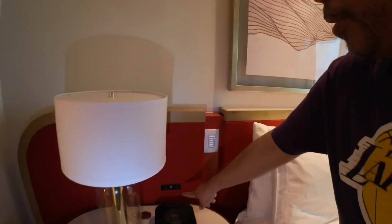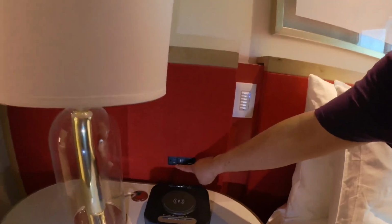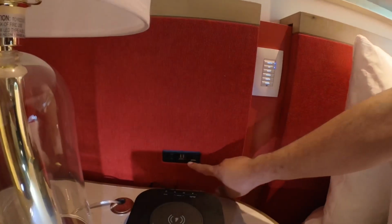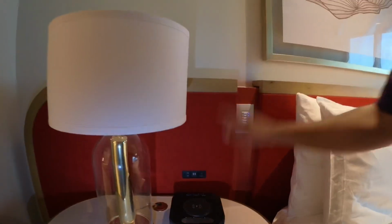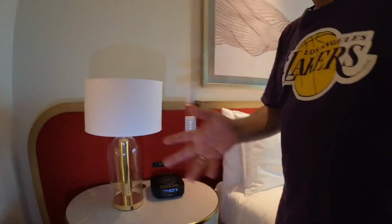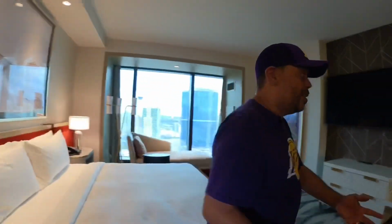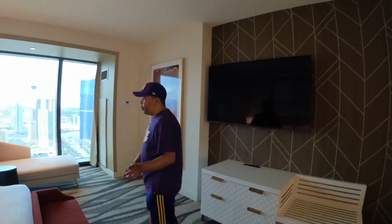That's great too. And you also have this, which I love. You have one plug here, you have two USBs here, and this is a USB-C, which I have not seen. I have not seen a USB-C in any hotel room where you can just plug it in, since that's the way we're going with USB-Cs. That's a great look for Conrad and Hilton and Resorts World to put that there.